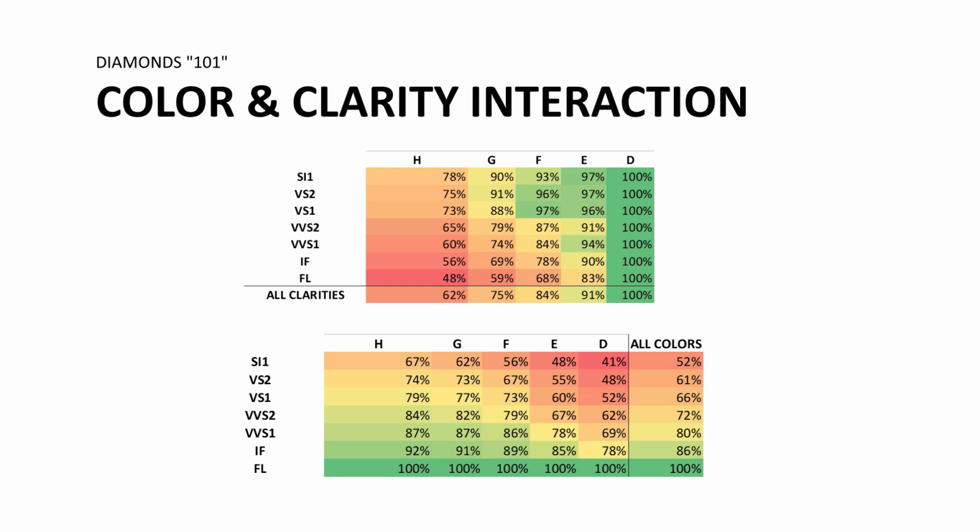This is because there just isn't that much of a market for a flawless diamond of poor color. Think about it. If a buyer is insistent on a flawless clarity, then their willingness to budge on another important factor like color is probably also very limited.